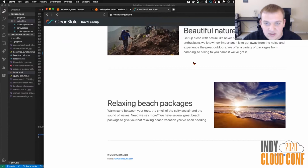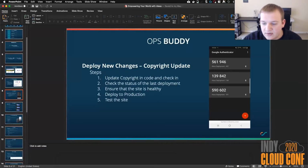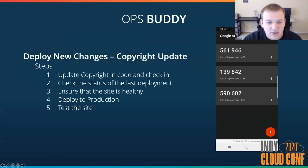Now we want to do 3 different things using our handy dandy Ops Buddy Alexa skill. We are going to check the status of the last deployment. We're going to ensure that our site is healthy, and then we're going to do a deployment to production.